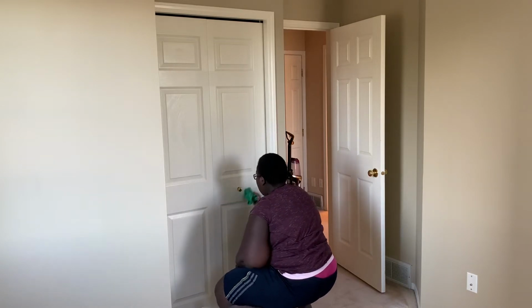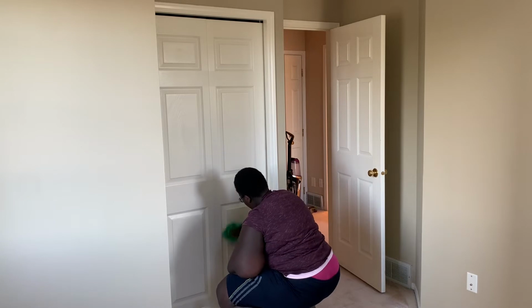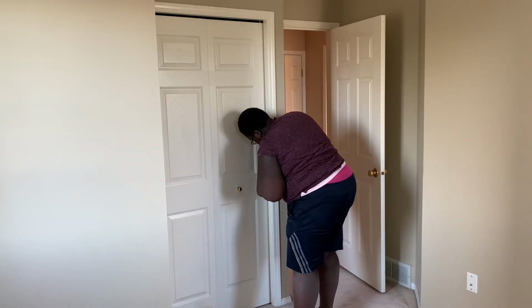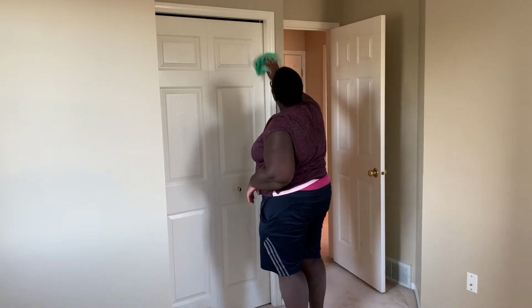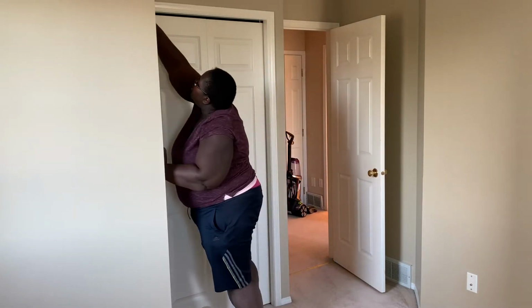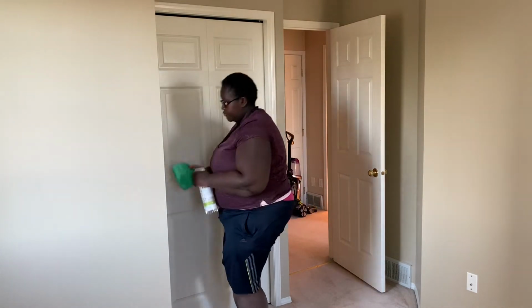I was so happy when this was done, and then there was just the bathroom left to do. I actually quite enjoy cleaning bathrooms, so that one didn't feel so much like a chore. But after I finished this room, I went into my daughter's room, repeated the whole process again, and you'll see that in a little bit.